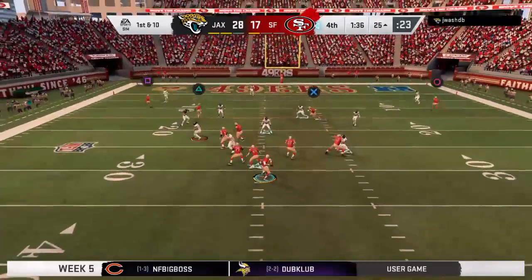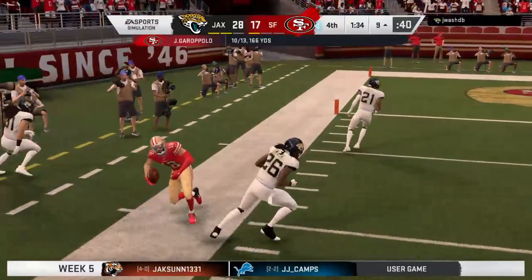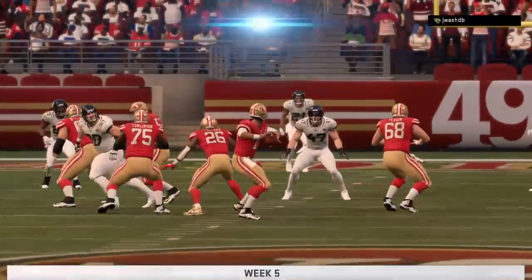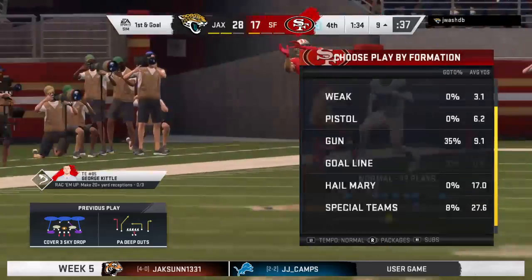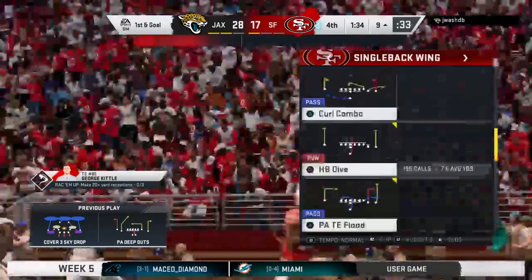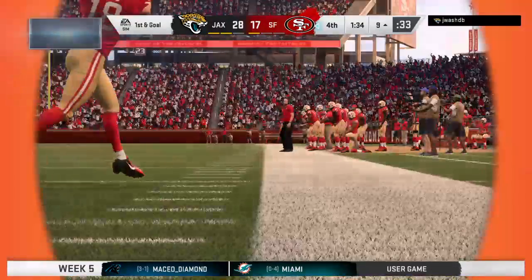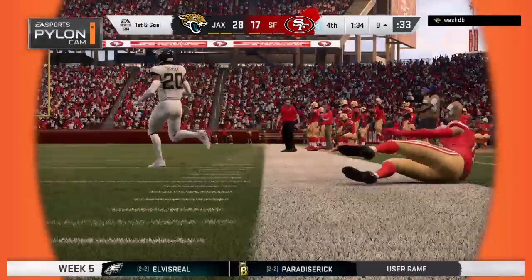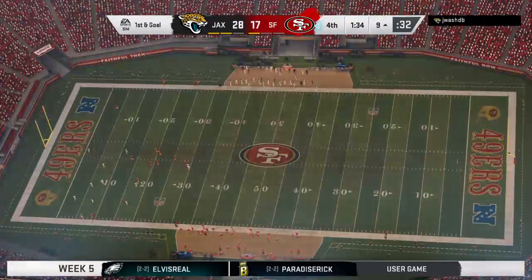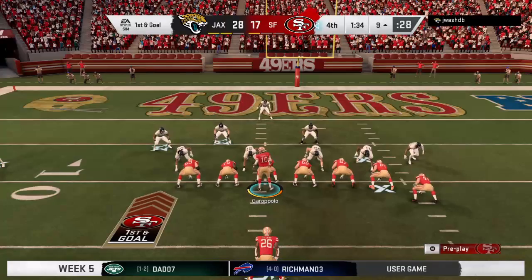Here's 1st and 10. That's complete to his receiver, Pettis. And he'll head out of bounds inside the 10. Mark him down at the 9. 15 more there, and they're on a roll. It's another 1st down. 1st and goal at the 9-yard line. Two big plays in succession. Not sure this D knows what hit him, but now they got to get ready.